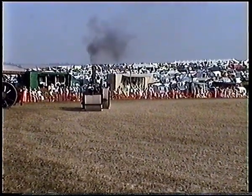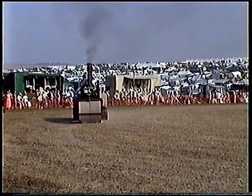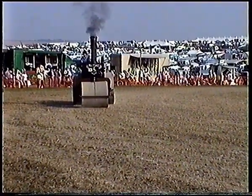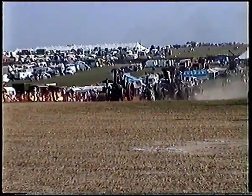Well, the Wallace Stevens coming through now. We don't mind you coming around with a roller. Feel free. Another Fowler roller, identical to the first one we saw coming in now. It's called Undaunted.